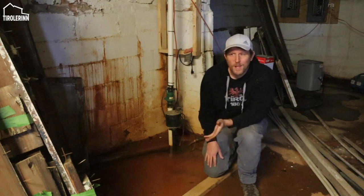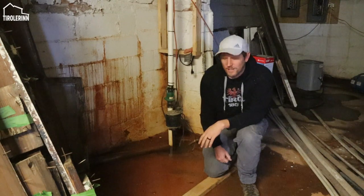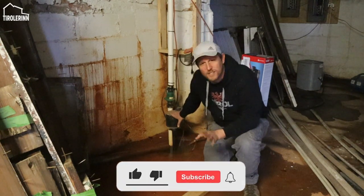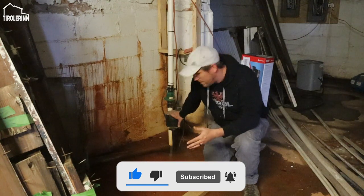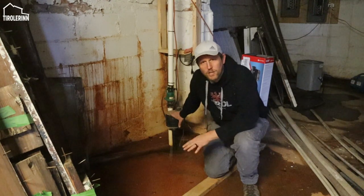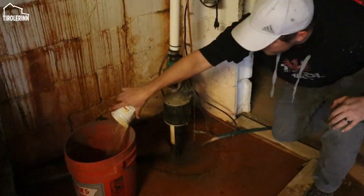Well, every time we think we can move on to the next project, there's something that urgently needs to be done. So I guess I'm gonna work on replacing the sump pump because it stopped working. It's still running, but it's not pumping. So I got a replacement one. Our barber will fix this one in case I need it later, but we will just see how it goes.